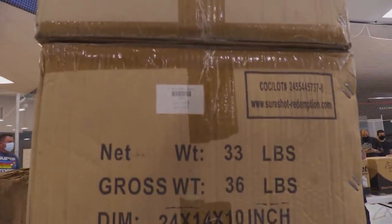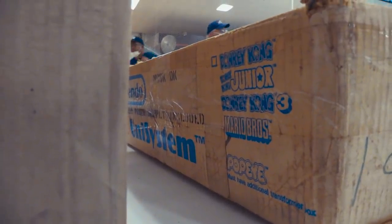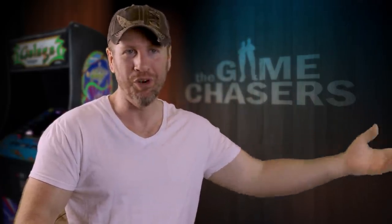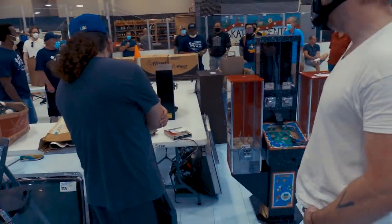Anything that's new old stock, I get a kick out of. Seeing these boxes like this and knowing that no one's ever touched them before, I think that's awesome. There's a couple of kits here. You could probably even call them conversion kits, and it's as easy as swapping out the insides. There's a Neo Geo one here.